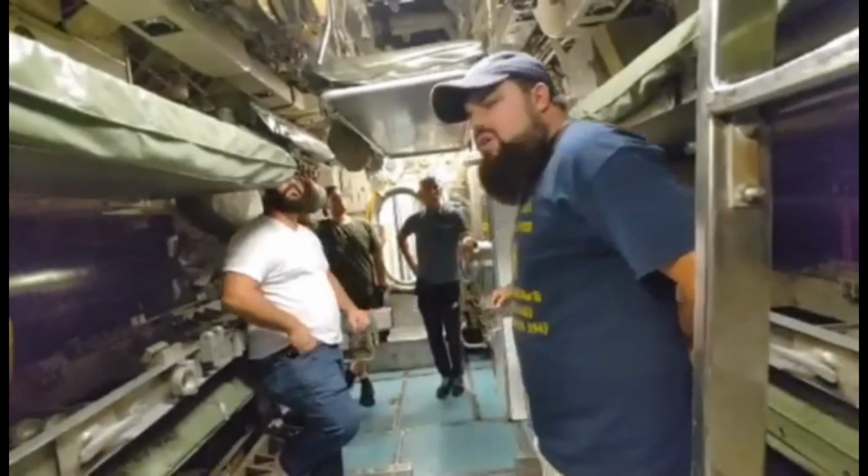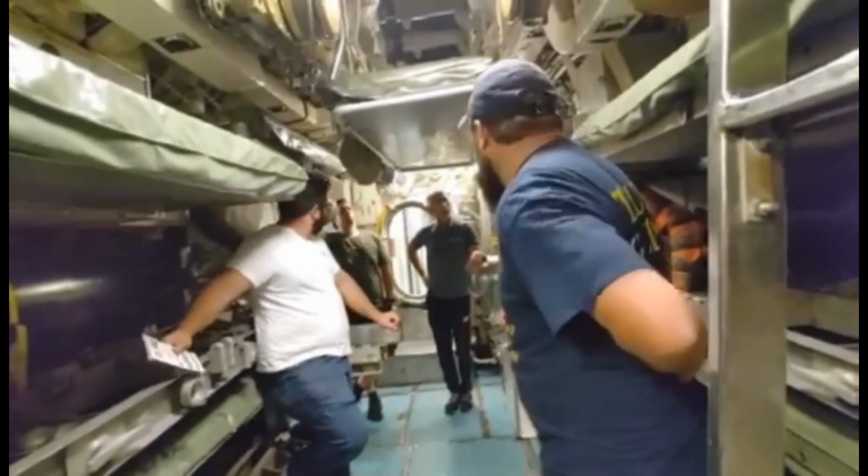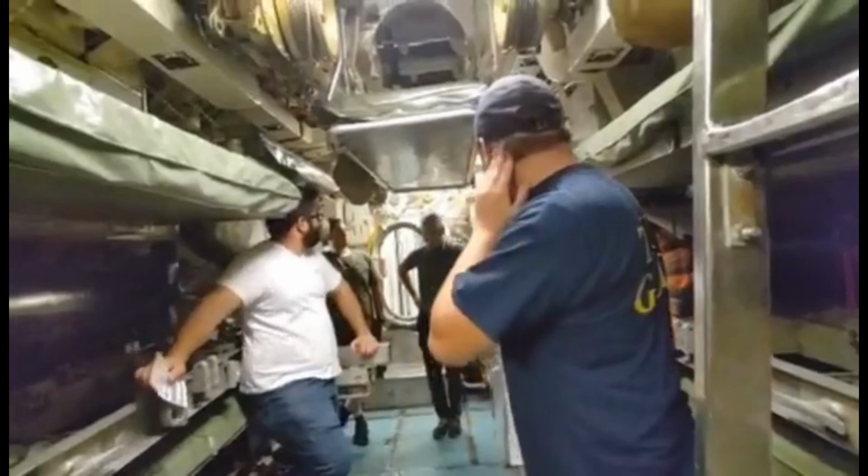I will say, this is the last compartment I have in for the tour. Do y'all have any final questions about anything you've seen? I guess every question that has come to our minds.